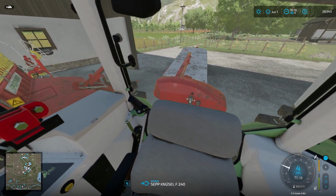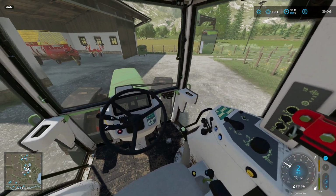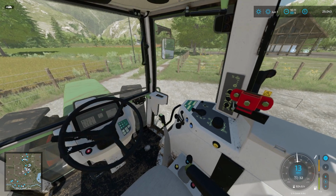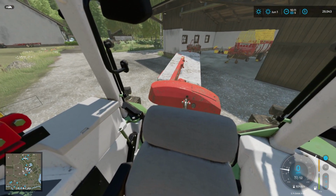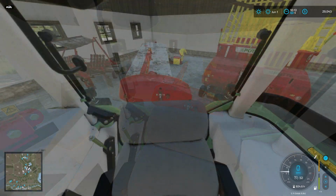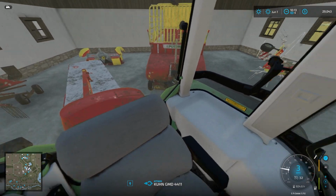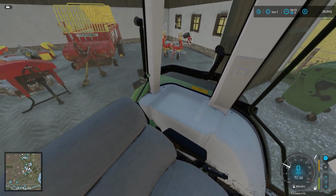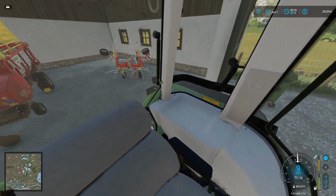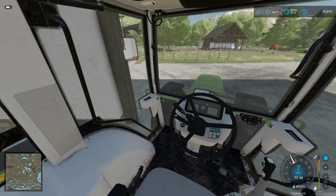Okay, we got that front mower bumped off. We get the back end popped in here. And then we are going to get this all tedded up. There we go. Terrible driver.